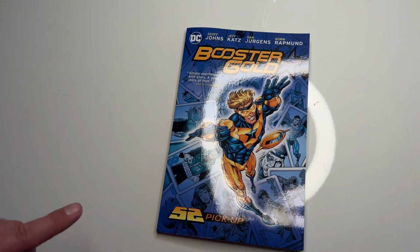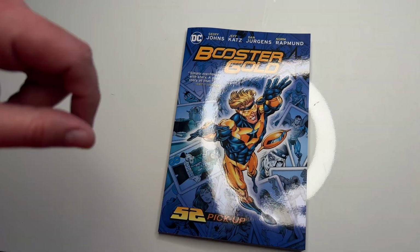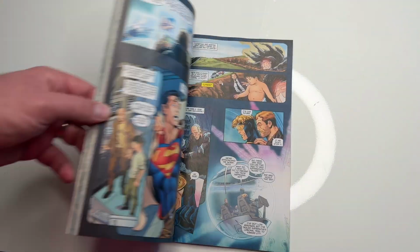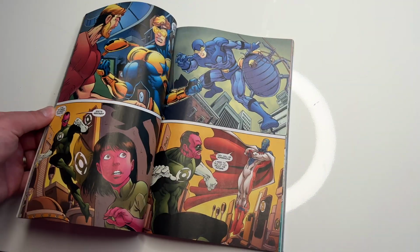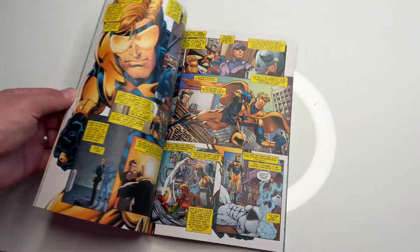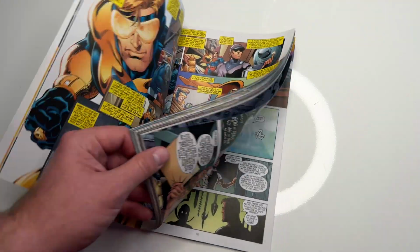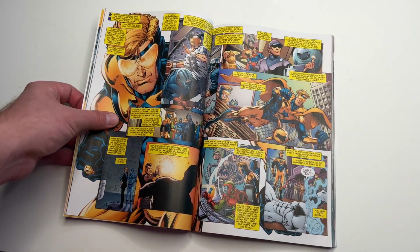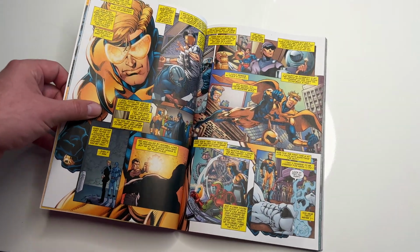But if you do pick it up and you do enjoy it and you're not well versed in that stuff, you have places to go. Go pick up The Killing Joke. Go pick up OMAC Project. Go read these first appearances by these characters, that sort of stuff. It's fun. Get a little bit of an origin here in the front of where Booster Gold came from, what his deal is. That's all there.